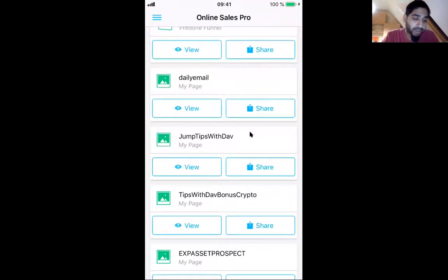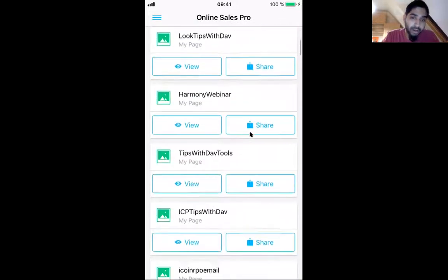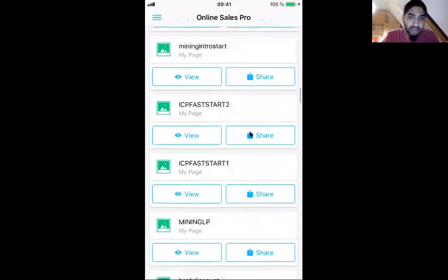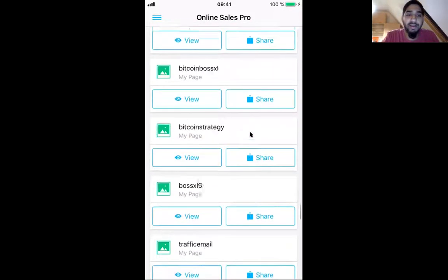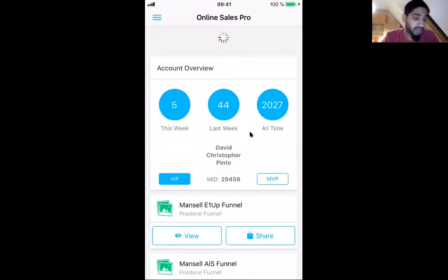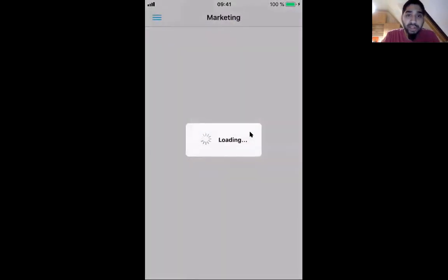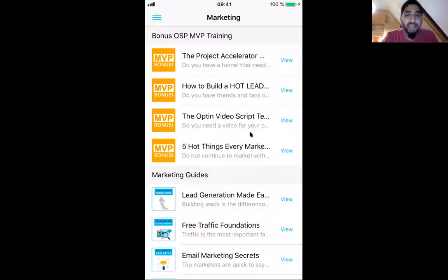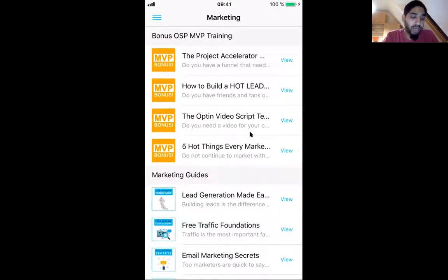Let's go back, and I want to scroll down right here. This is all the pages that I built. As you can see, I've been using Online Sales Pro a lot because I've had it for the last 2 years, guys. So it's obvious that it does make a difference for me. Another good thing that Online Sales Pro has is that anytime I'm doubting myself, or I need some marketing training, Online Sales Pro helps me right here, because it has exactly what I need in it.